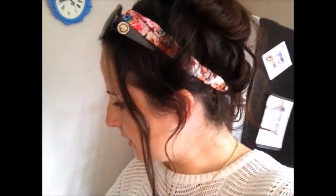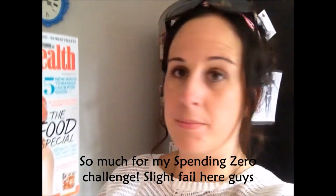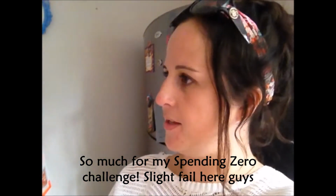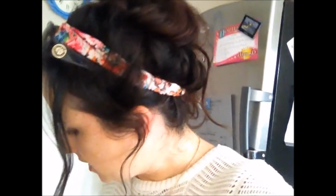Then, oh, I did buy another one. I started my healthy eating kick again today, so I didn't want the Slimming World magazine. I just feel pressured to cook the recipes in there, and then I don't have the stuff, and I think, oh, I haven't got the stuff, I'm just going to eat junk. So I bought the Women's Health magazine, because, number one, double your pay packet. Who doesn't want to do that? Lose your tum. That was what drew me to the mag, because, oh my god, from fat to flat in 10 minutes a day, it's got to be worth a try, because my weight just sits around my stomach. It drives me mad.